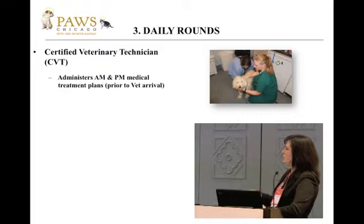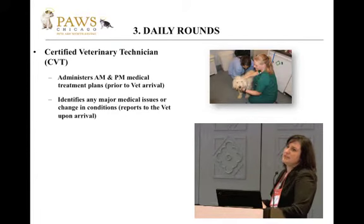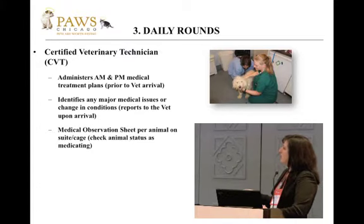And she'll go ahead and do the morning treatments, and then also we have a technician that'll come in to do the evening treatments. And during that time, she identifies any major medical issues or changes in condition. So we might have a kitten that's not really down for a recheck, but she looked at it, it looks more quiet, or it's not looking like it's eating or something like that. So then we'll pull the record and make sure that we check that pet out.